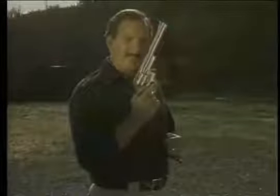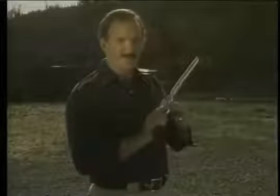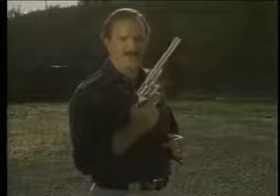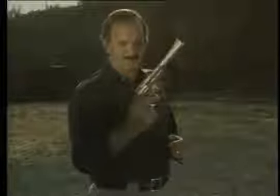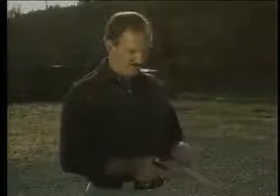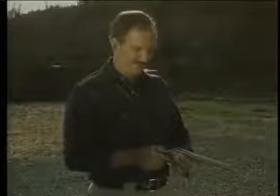This is a gun. To all you Dirty Harry fans, you'll recognize this. This is the Model 29 44 Magnum, 8 3/8 inch barrel. Probably the most powerful handgun in the world. We're going to shoot a jacketed hollow point, 240 grain bullet, at about 1,400 feet per second.